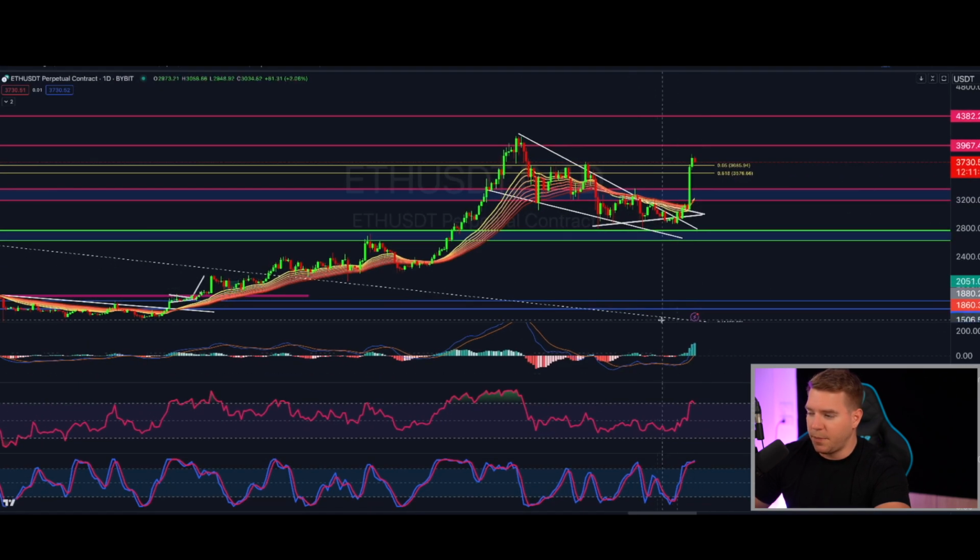So just be aware of that, because the indicators overall are getting overheated. The MACD is still super bullish. The RSI is slightly overheated, but the stochastic is already starting to flatline in overbought territory. And price action wise, this is not looking super bullish right now.